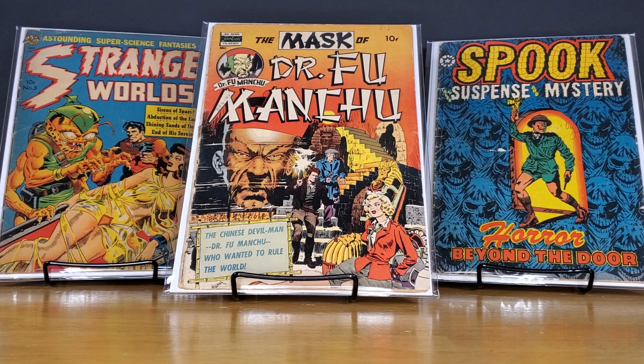Really tough. I could not find recent sales in the good range. There wasn't a ton on eBay. All the GPA sales are old, so I don't know how many copies of this there are out there. I had never seen it before. I just happened to walk by it a few times and then recognize it was Wally Wood. So really happy to find that. I think it's an awesome cover and happy to add that to the Golden Age collection.